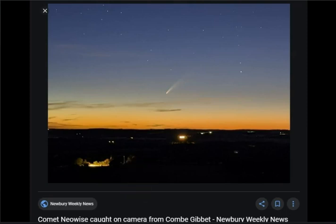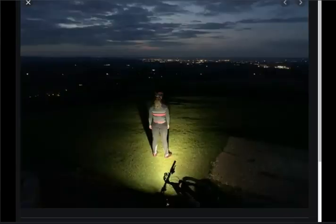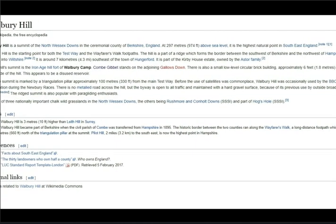It's really good for watching stars at night. You get a very good view of the stars from up there. The stars are amazing up there. And not just that, the planes line up there to go to Heathrow. Planes line up from here to go to Heathrow. Anyway, it tells you 297 metres.